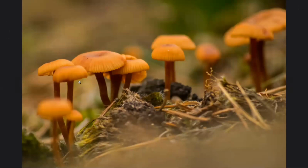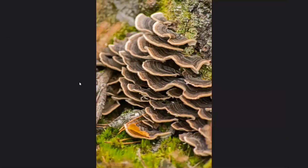But this is the problem when you're shooting really, really tiny things, and the wind's blowing them around a bit as well. So that was an interesting exercise. Let's go back, get it sharper and maybe less cluttered.